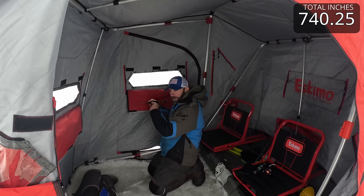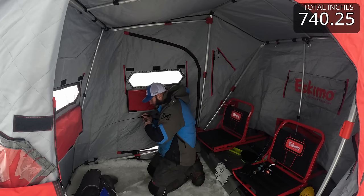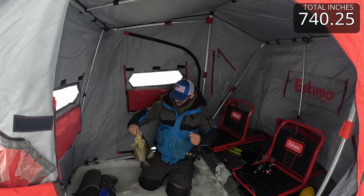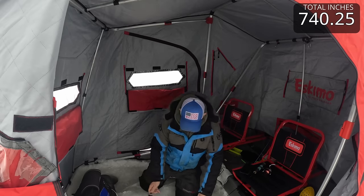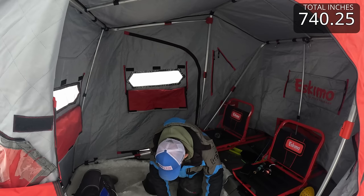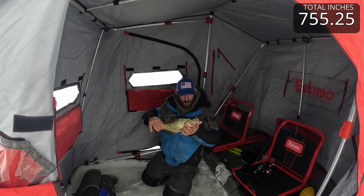This feels like a nice one. Oh yeah, nice. Another one in that 15 range. Not gonna help me in my tournament. Really, really nice fish.